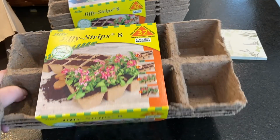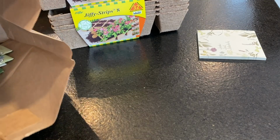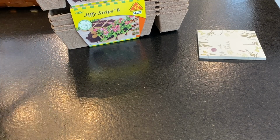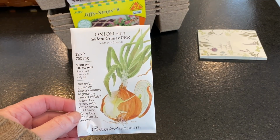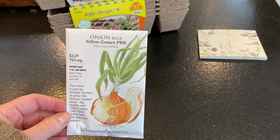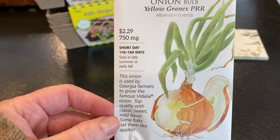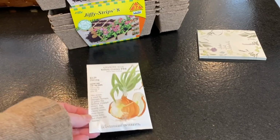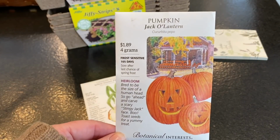I purchased 2 of these. It says I'll have 32 plants, so in my mind that means 64 plants. But let's see what I have here in the bag. I started with some onions. Last year I did the small onions and I really liked cooking with them. So I'm going to try some onions that are more like a Vidalia, and hopefully I can figure out when to pull them. Sometimes when they're under the ground I get a little nervous making sure that they're ready to be pulled. And then pumpkins.